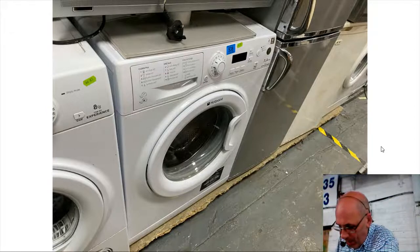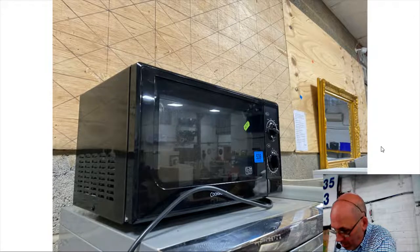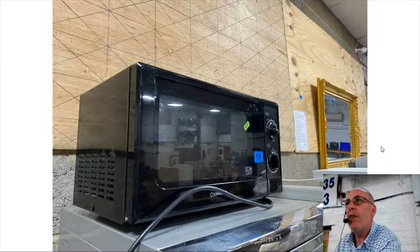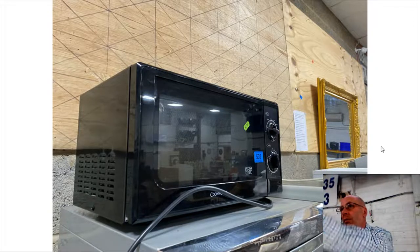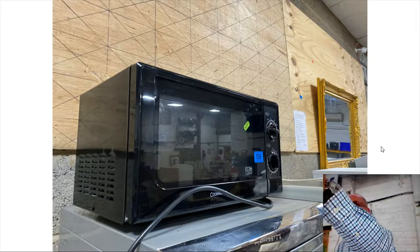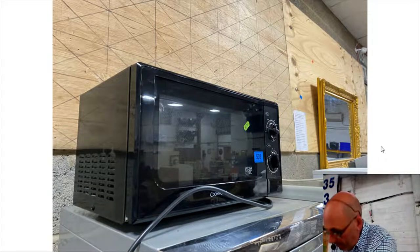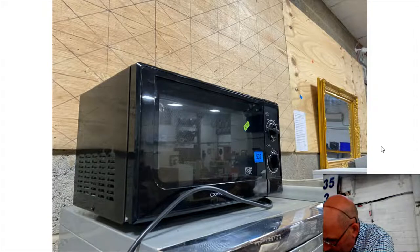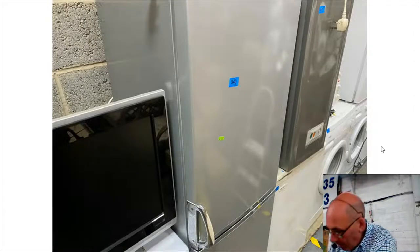And lot number 539 is the Cookworks microwave. Start me a fiver. Fiver on this one, £5 anywhere. Two to go then, £2 on bid. Three, four, five. Five on bid, six anywhere. £6 anywhere. Selling away then at £5. £5 to number 1926.